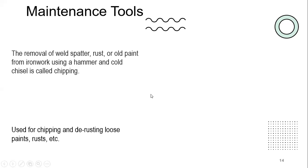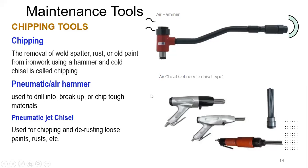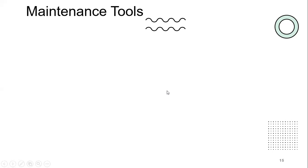So, these are the tools used, no? We have the air hammer. Air hammer means it's pneumatically operated. Nagro-rotate ito, pati ito, hinahawakan ng operator dito. Then, naka-connect siya dito. Okay? So that is all for the maintenance tools, no? Yun yung mga maintenance tools na gamit natin. Questions?